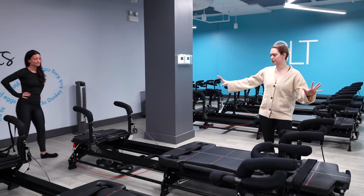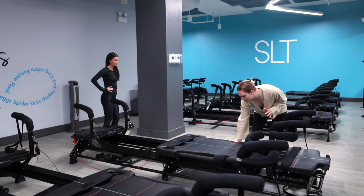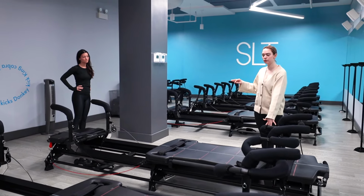So there are two stable surfaces for the machine: your front platform and back platform. If you ever need to stand while taking class, that's where you stand. The moving portion of the machine is called the carriage. It's going to shut all the way to the front. High handlebars, high and low C-curve bars.